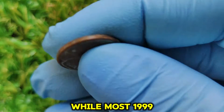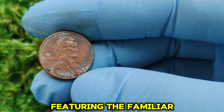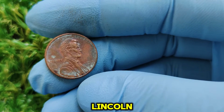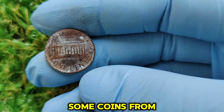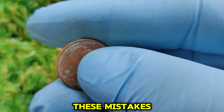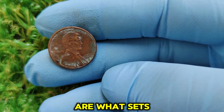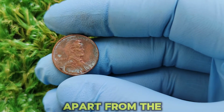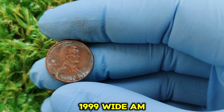While most 1999 pennies look pretty much like any other Lincoln cent, featuring the familiar image of Abraham Lincoln on the front and the memorial design on the reverse, some coins from this year were produced with errors that make them incredibly valuable. These mistakes, along with certain unique characteristics, are what sets some 1999 pennies apart from the rest. The key error: the 1999 wide AM penny.